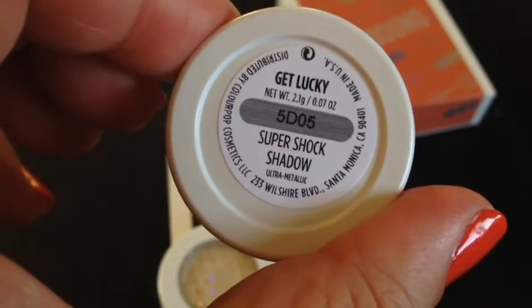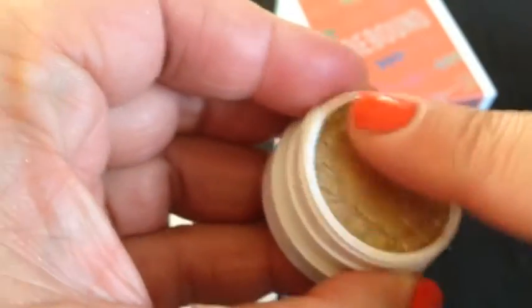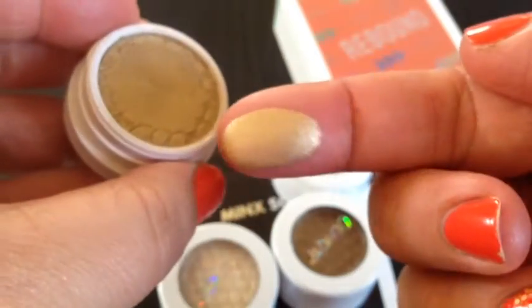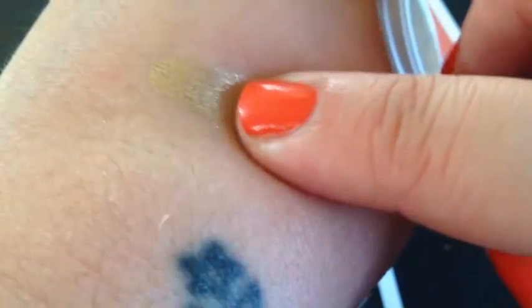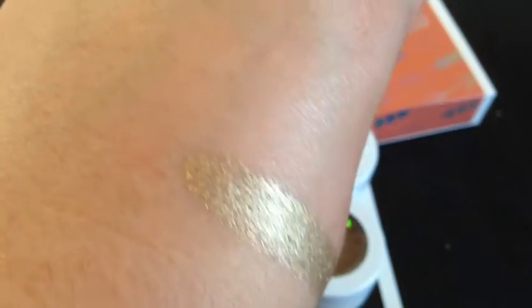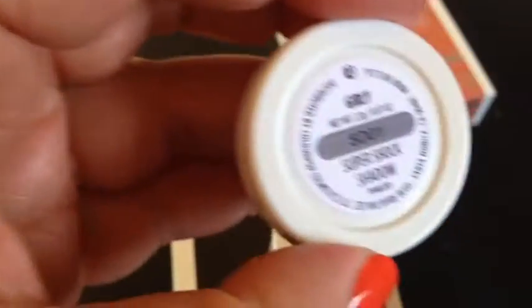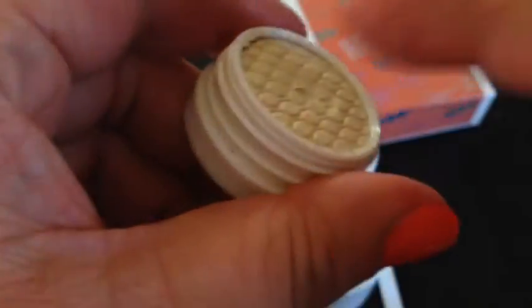First off we have Get Lucky, which is another one of their ultra metallics, which I love. They have 3 shades, a silver, a copper, and this particular gold, and it is just that. It is an uber metallic. Next up we have Girly, which is a pearlized finish. It's a soft cream color.